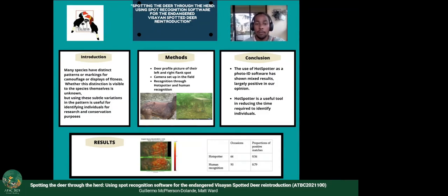There were 48 images where the software and the human observer agreed on the identification of individuals. On 8 occasions there was a difference in identification, and on 10 occasions HotSpotter identified an individual that the human observer was not able to. In a total of 14 images, neither the human observer nor HotSpotter was able to properly identify the individual, and 38 times a human observer identified an individual which couldn't be identified through the software.